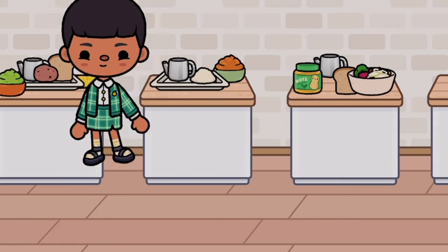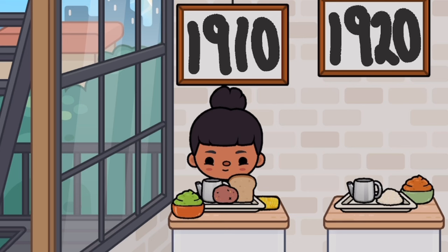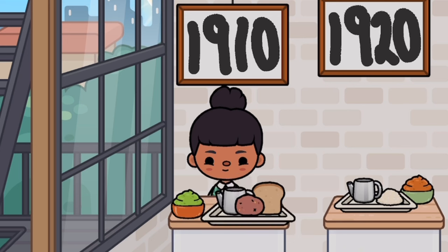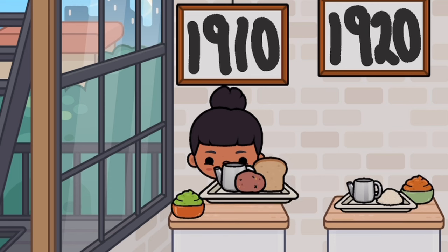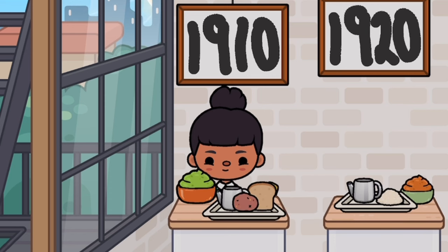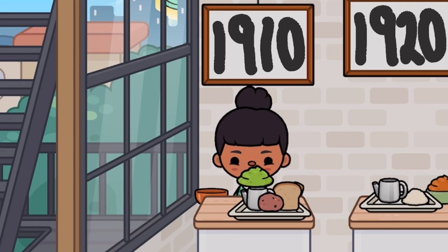Okay, let's get into the first one. Okay, so here we are in 1910. Let's see what we got. So first we got this corn on a cob, then we have this bread and prunes and some milk, and now we also have a green soup. I'm not excited to try that because that looks really bad, but let's try it anyways.